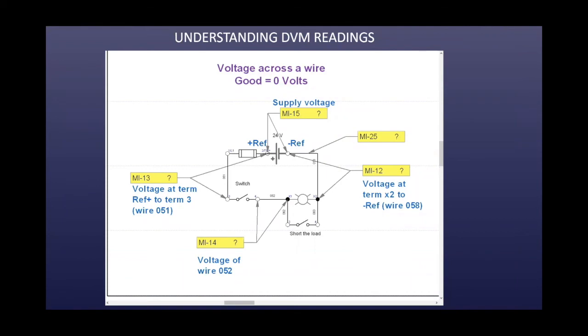One of the biggest challenges, I think, in virtual learning is making sure that the student is grasping how what they're seeing on the schematic or on the virtual end ties to the physical asset within the manufacturing environment. And I think you've done just a phenomenal job of demonstrating that. We have one more example, I understand, understanding DVM readings.